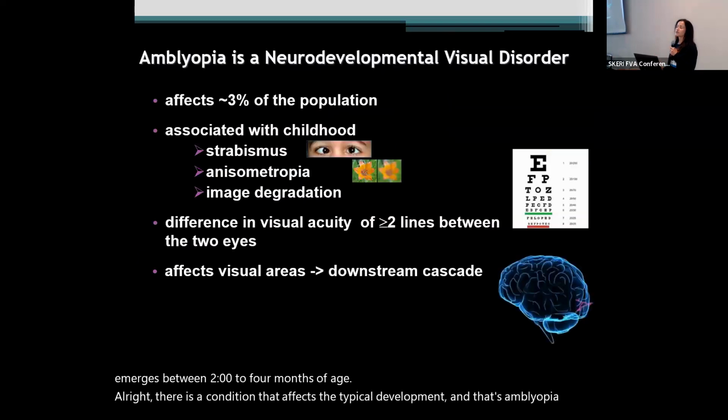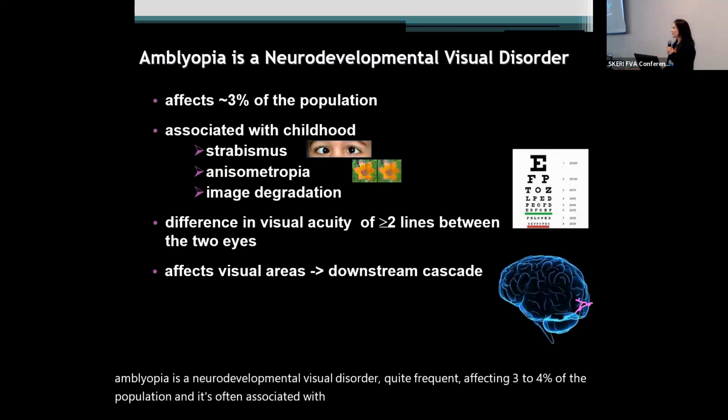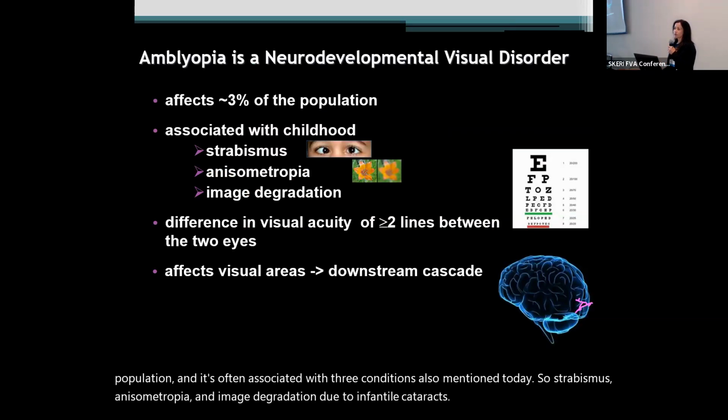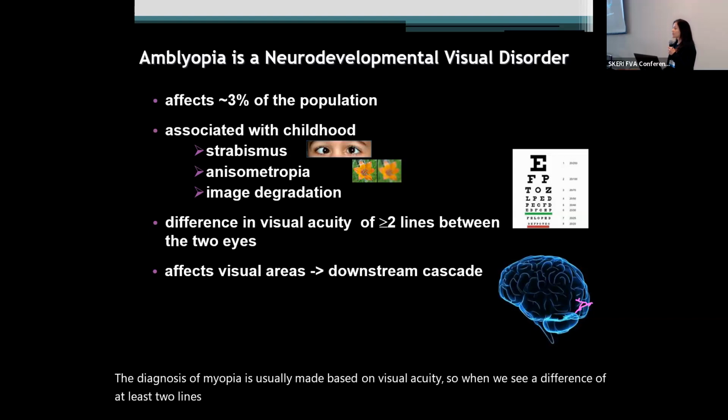Amblyopia is a neurodevelopmental visual disorder, quite frequent, affecting 3 to 4% of the population. It's often associated with 3 conditions also mentioned today: strabismus, anisometropia, and image degradation due to infantile cataracts. The diagnosis of amblyopia is usually made based on visual acuity. When we see a difference of at least 2 lines between the 2 eyes, that usually signifies amblyopia.